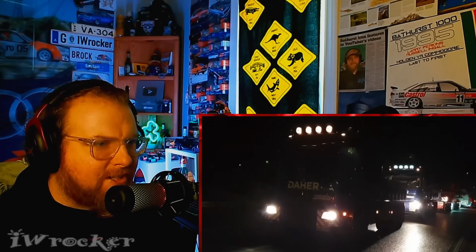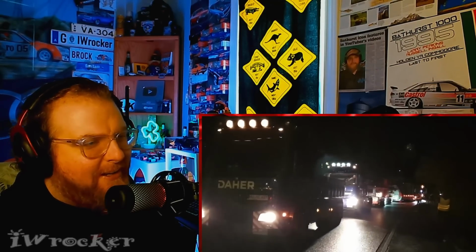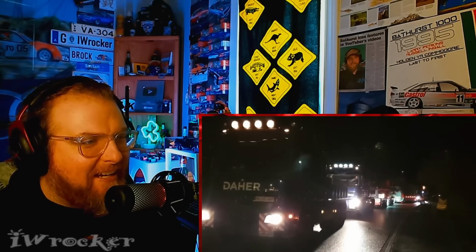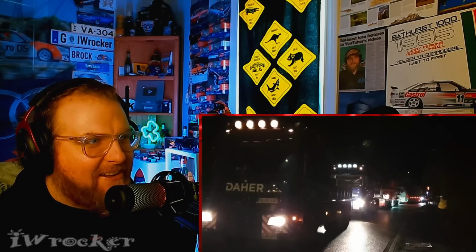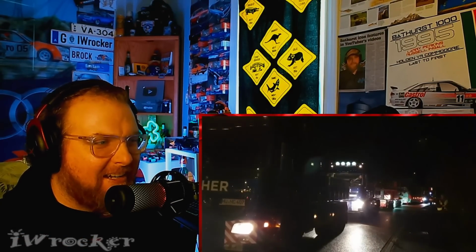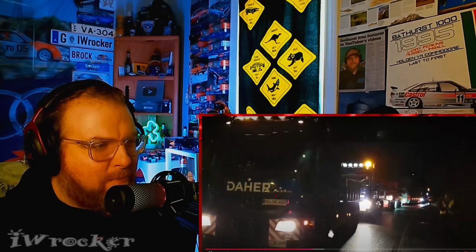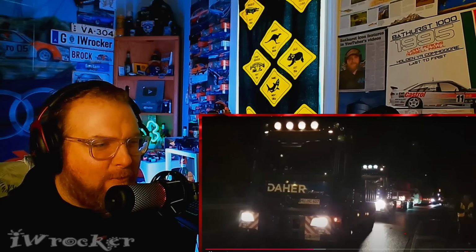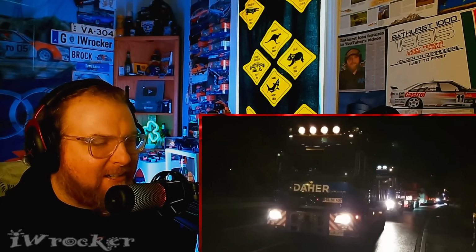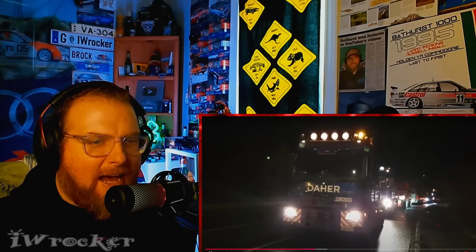God, those things are just singing. Those Mercedes are freaking beautiful though, man. They make some amazing industrial equipment. It's freaking sick. And they are Mercedes Actros. I can see the brands there. What an awesome freaking truck, dude. 2 of them. Maybe a third in the back as well.